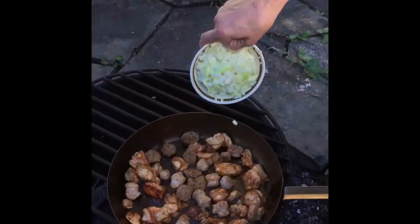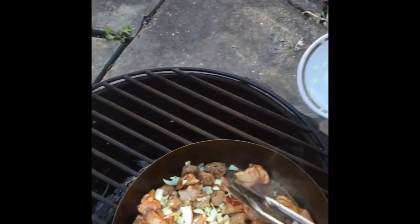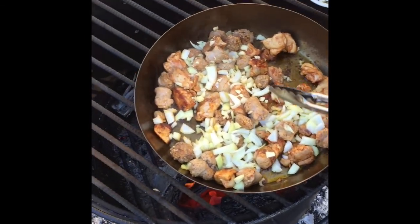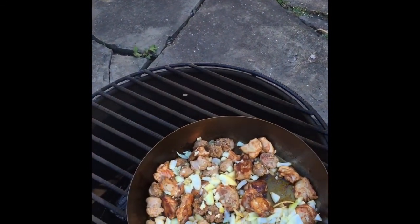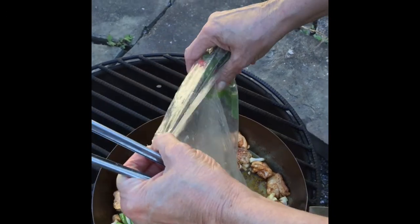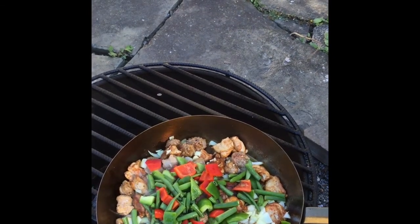So it's time to add the onions and the garlic and the vegetables to our beautiful mix here. So there's the onions, and there's quite a bit of garlic in there. Not being from Wayne's World. Yep, as I showed you earlier. And the onions, yes, ma'am. The 100-foot diet. And I'm adding in red and green peppers and green beans. And I'm going to stir that around.